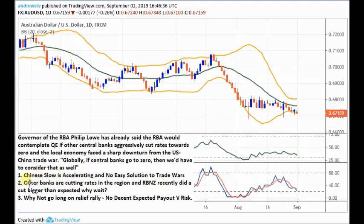Okay. Also, other central banks are cutting rates in the region, and they're cutting quite aggressively. We could see that recently with the RBNZ, who did a cut bigger than expected. So why would the RBA wait? A lot of economists and analysts think they could cut in October, maybe later in the year. Why wait till later in the year? It's unlikely that trade wars are going to be solved quickly, and the Chinese slowdown is accelerating. So why not put a rate cut in now? What logic is there in waiting? Well, they may have logic for waiting, and they may stay on hold. That's expected. But I think there's a good case for a rate cut.